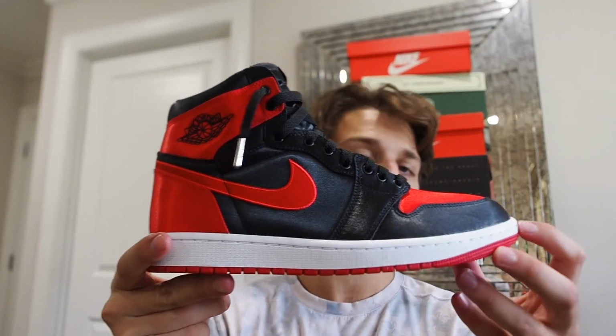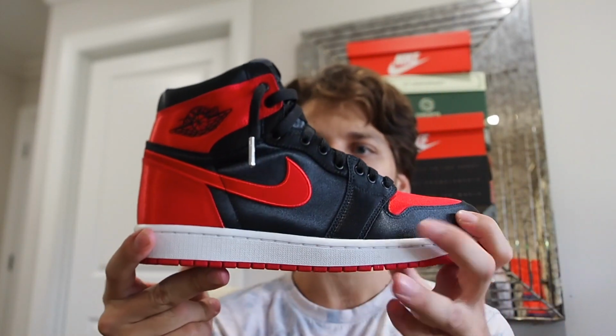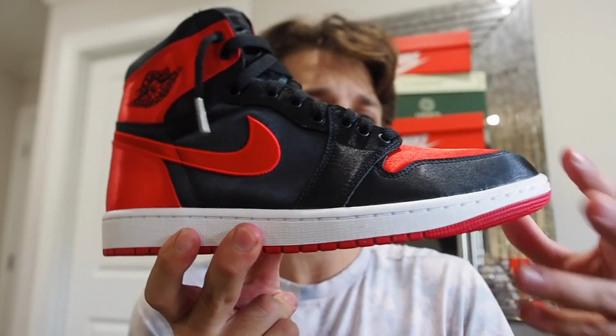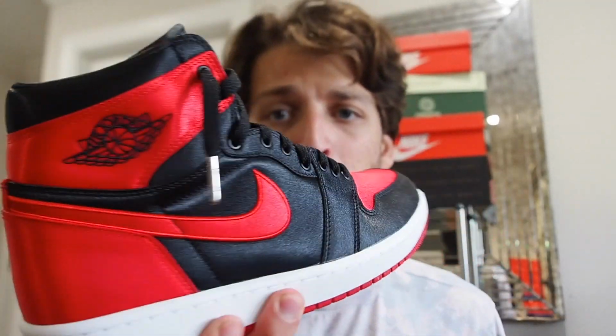I believe the other one, yeah, the other one does have a pair of red laces right inside the shoe, but this is also the right pair right here. Same exact deal. This one's laced up to the top, the other one is laced up to the second to last, so those are two lacing options. And I lace both shoes up because they look so much better laced.